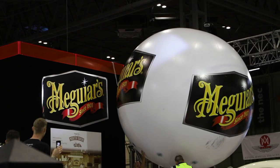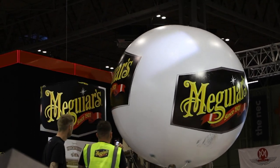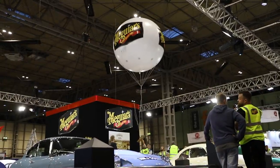But again, you come back to the cars. What we do is just try to complement them as much as we can in our own special way. I mean, despite us having a huge blimp with our logo on it, we try to be second to the cars. Yeah, but we like to make sure that people can find us. It's not very hard for them to find out where we are. The blimp's a great addition.